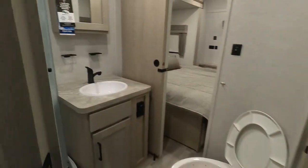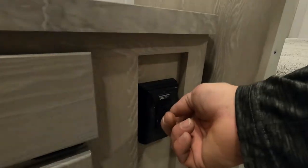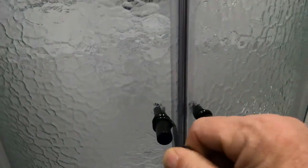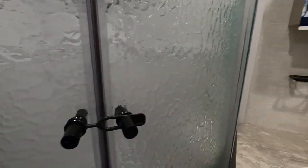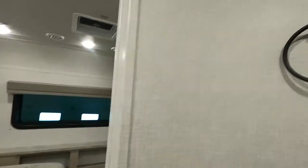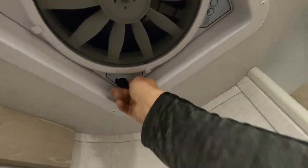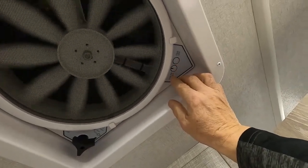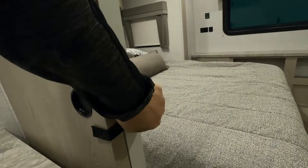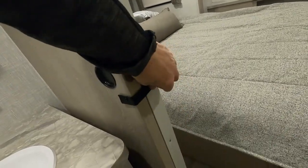Back into our bathroom. Want to mention here, 110 with GFCI reset. And make sure that when you are traveling, you have these doors snapped closed. A little plumbing to maintain underneath here. Access panel. Just peep in there now and then, make sure nothing's wiggled loose. Lighting, hand crank open. Power exhaust vent here, four different speeds, or off. Again, for travel, make sure that your bathroom door is snapped open.